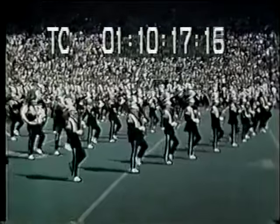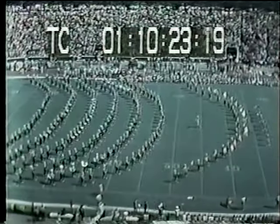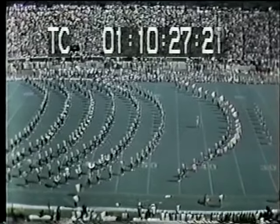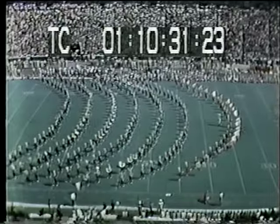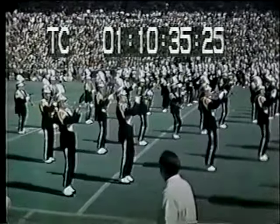We're not sure if technically we'll be able to switch to Washington for a special report on Special Prosecutor Archibald Cox's news conference, which was held today. But in the meantime, I know you won't object to listening to the music, watching the precision marching of the University of Tennessee band.